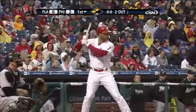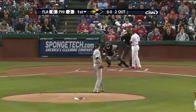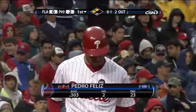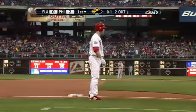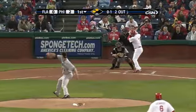2 outs. Pedro Feliz at the plate. Pedro is the Phillies' leading hitter with runners in scoring position. Now Miller and the Marlins are looking at this as pretty good. If we get out of this with just 2, Phillies are thinking, boy, a 2-out hit here would be sweet, because it would score 2.